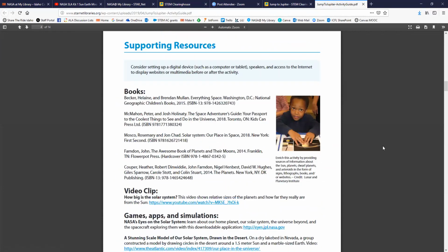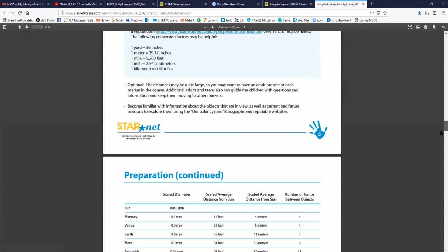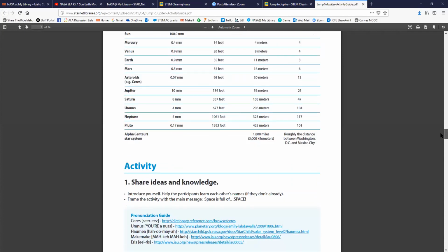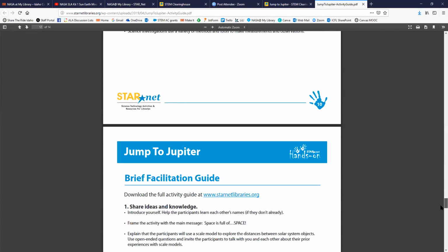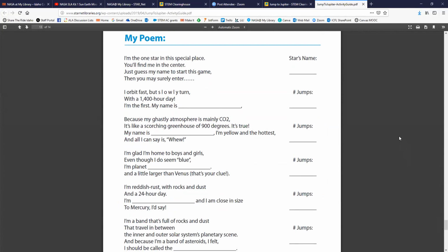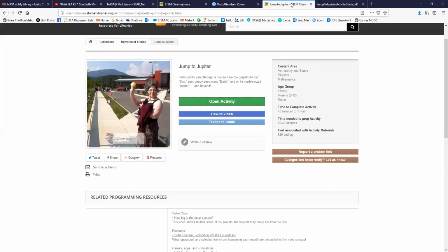But as you can see, it's got some really detailed information about what you need, how you're going to prepare, some information that you might need as the facilitator as far as what the distance is between the different planets. And if there are any things that needed to be printed out, those would be included here as well. Some of the other activities have a chart, here we go, a chart that they fill in, or this one's kind of fun, there's a poem that they can fill in as they complete the activity. So lots of resources available to you for going through and engaging with the clearinghouse at Starnet.